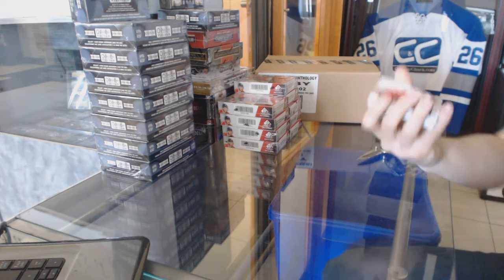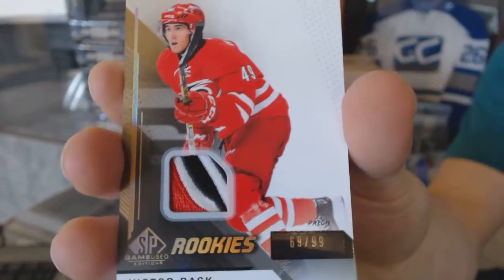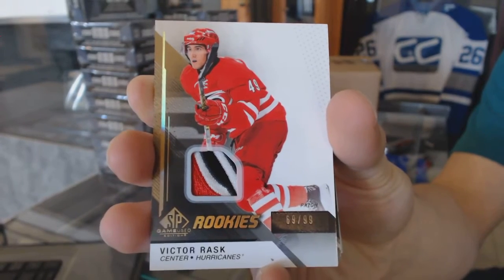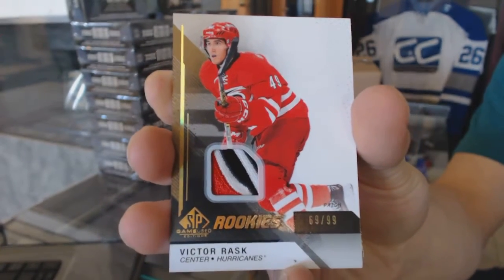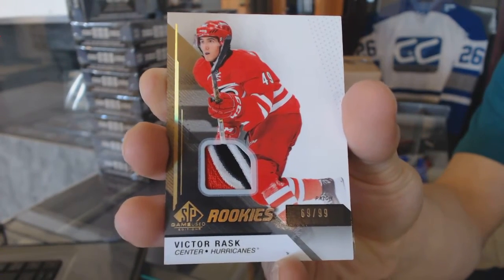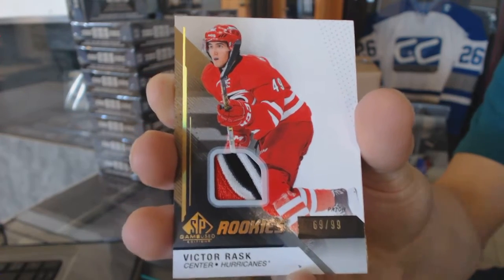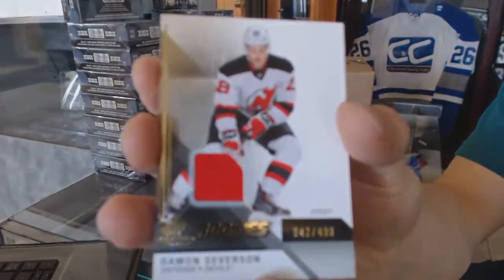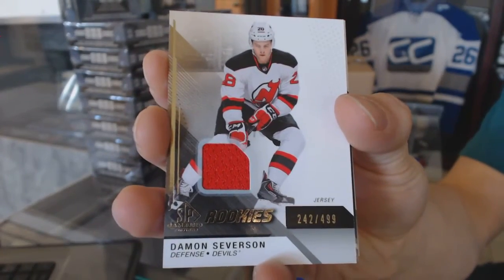All right, we've got a three-color rookie patch numbered to 99 for the Carolina Hurricanes, Victor Rask. We've got a rookie jersey numbered to 499 for the New Jersey Devils, Damon Severson.